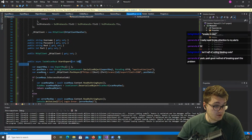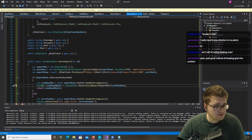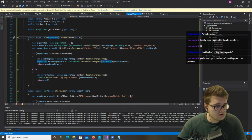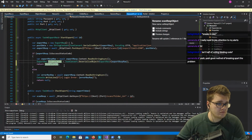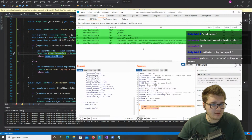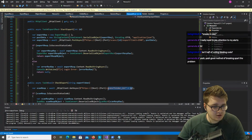Okay, so that's going to be the response. So let's rename this to export response. Post data, that's fine. And then this is going to be different. This is going to be different. This is going to be different. That's going to be fine. So there we go. So we got the starting of the export, and then we want to check it, which is going to be /tokens, and then the token, and then the status. It's going to be this.